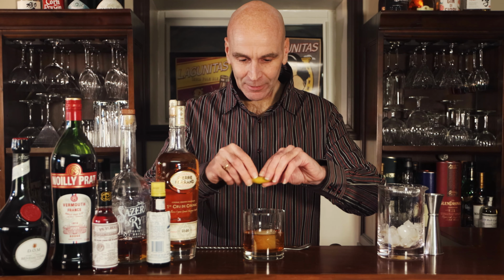Twist of lemon, however you want to do this. There we go. And that may not seem like much when you do that twist of lemon, but if you look carefully when you twist your peel and give it a little squeeze, you will see the oils just coming off and coating the surface of your drink a little bit. It does add to the flavour. When you see bartenders doing it, they're not just doing it for the sake of it, it is actually adding flavour. Okay, and in goes our little piece of lemon. Alright.